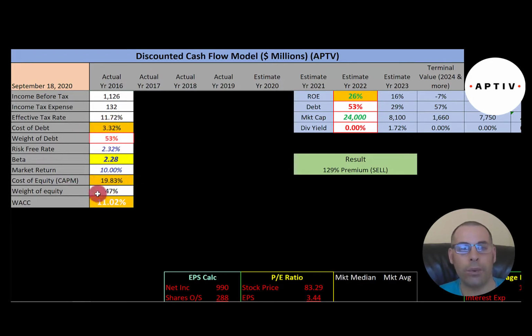Cost of equity is a whopping 20%. The way we figure that out is using the beta. The beta is how volatile the stock is relative to the market. They have a really high beta, 2.28, so the stock moves more than 2 times the market, so it's a pretty volatile stock. We use the capital asset pricing model to get the cost of equity. Their WACC is 11%, which is a blend of the cost of debt and cost of equity. That's the discount rate we're going to apply to the future cash flows.